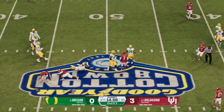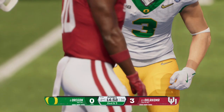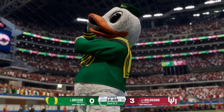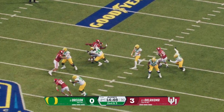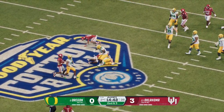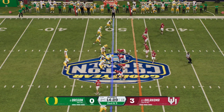There's the snap. They'll set up to throw. Grab down the middle. It's Casper. Just a good job here by the quarterback. Got the ball out to his receiver, his guy eats up some yards. They stay ahead of the sticks. Pass complete. It's second down now.